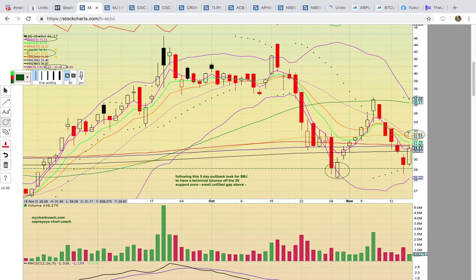If it can get above those levels and turn them into support, it could make a run back up to that 50-day simple moving average at 36.31. Now, if it fails to break all these moving averages that are stacked up here, and it fails to turn 31 into support, it could pull back and test that 29 support zone.